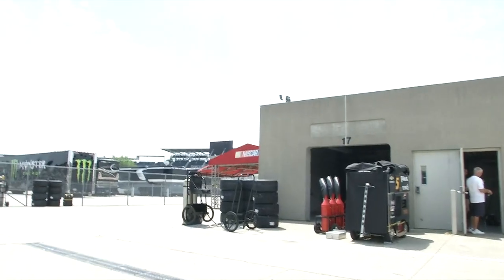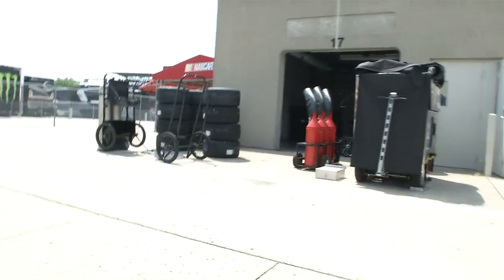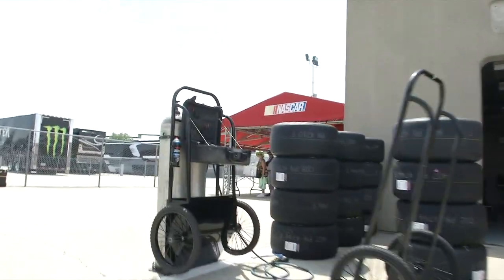Folks, this is NASCAR XFINITY Series GarageCam, and wow, you saw that when we turned around, how bright and sunny it is outside in the garage area. We're going to take you on a tour.